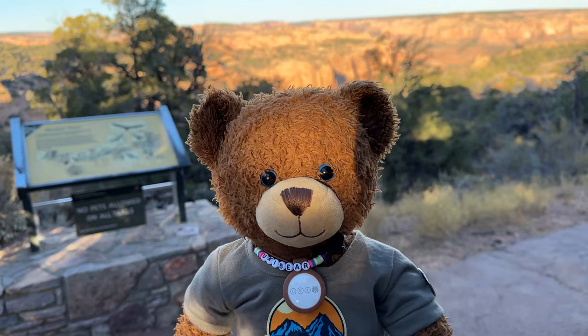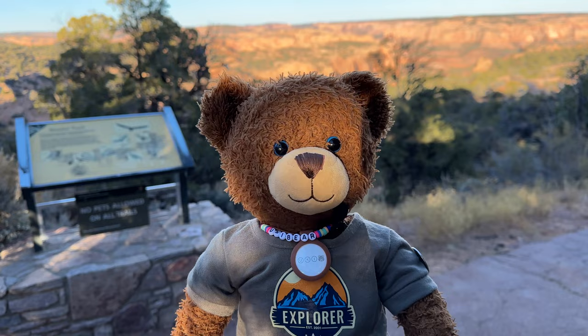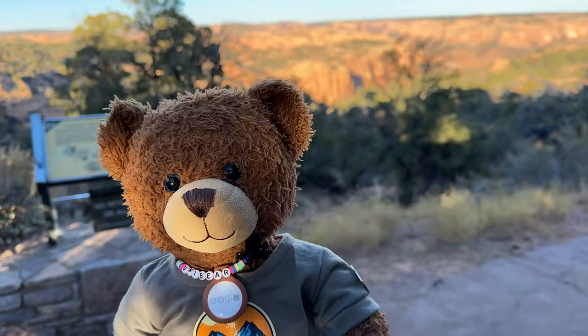How did you like the old cliff dwelling? Pretty cool, huh? The visitor center is soon closing. So, see ya!